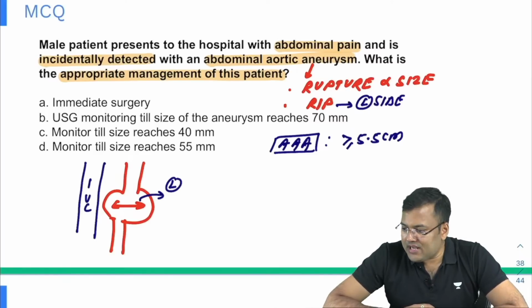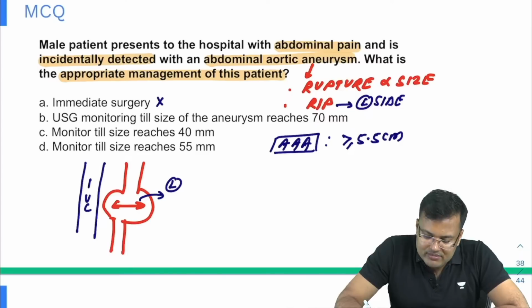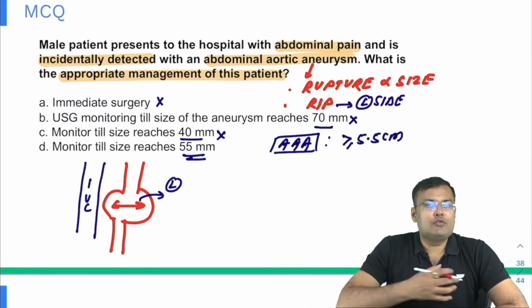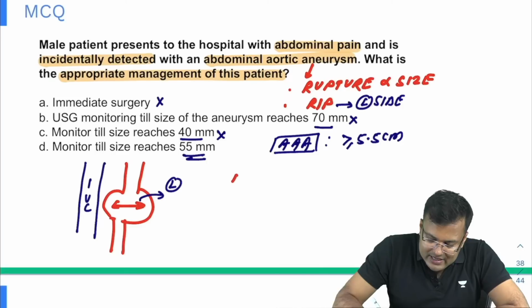So see the options, guys. Immediate surgery, not required. Ultrasound monitoring till the aneurysm reaches 70 mm, no. Monitor till size reaches 40 mm, no. Monitor till size reaches 55 mm, or more than or equal to 5.5 centimeter. Clear? So for abdominal aortic aneurysm, it is 5.5 centimeter. What is the cutoff diameter for iliac artery?